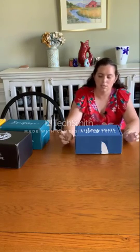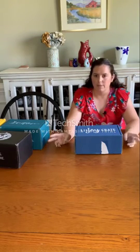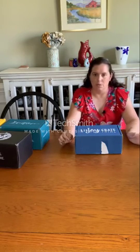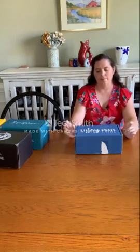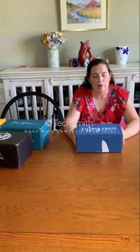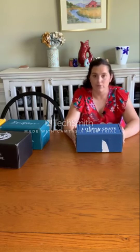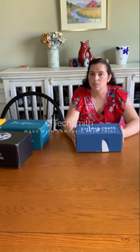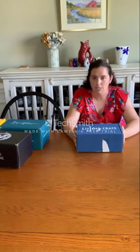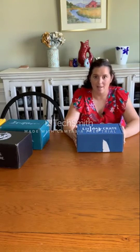LitJoy Crate used to have a kids edition. I'm not sure if they still do, so I don't want to tell you that they do or don't. But LitJoy is also the people who do the Magical Crate editions, so that's the Harry Potter themed boxes, and those have been phenomenal. I've enjoyed those. This year's is a little bit more expensive than past years, but you didn't have to pay for shipping this year, so it kind of evened out.